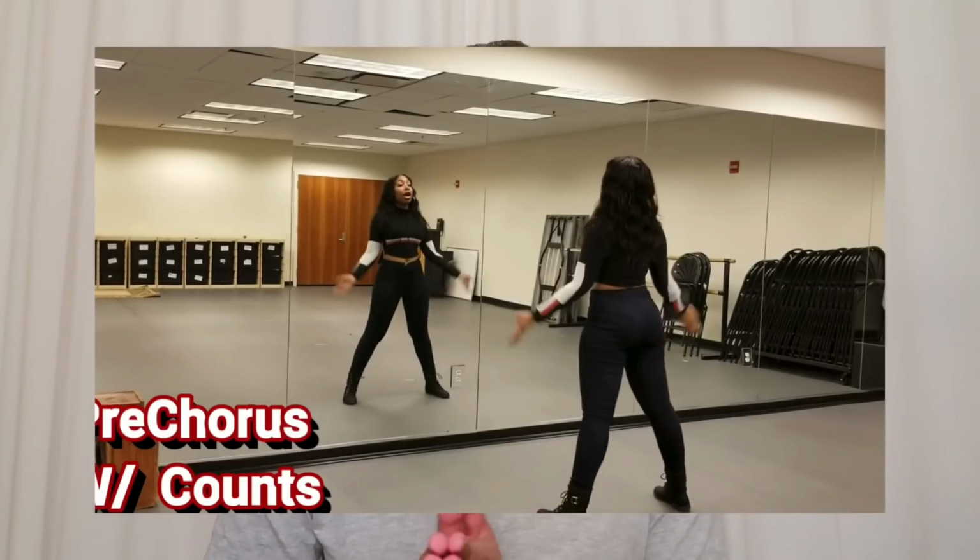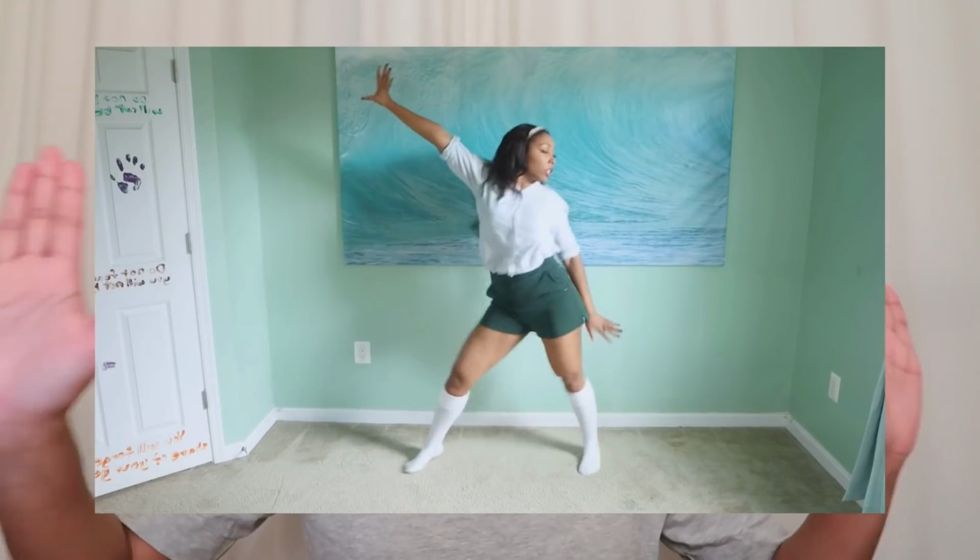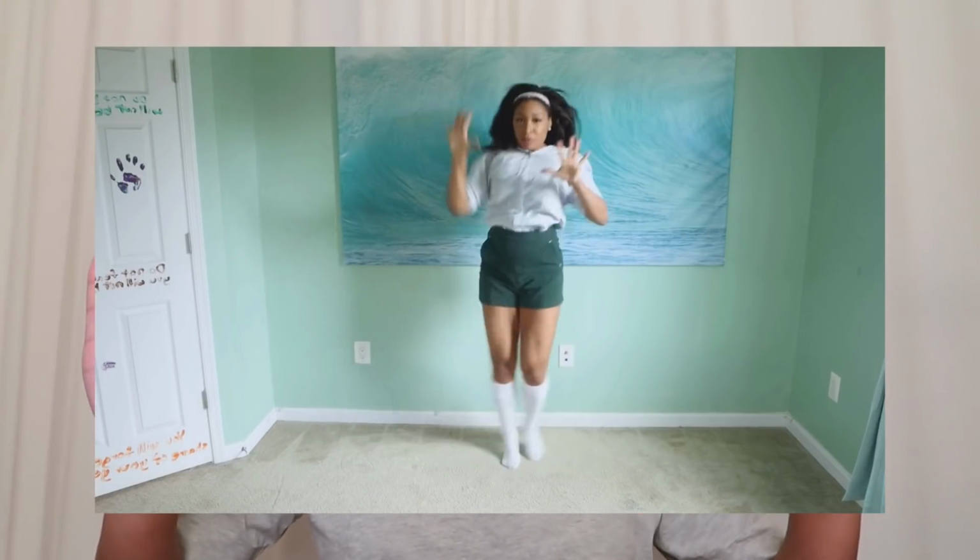Bria used to film in her studio, but since COVID, like most people's studios got shut down in the first couple of months of COVID, she had a lot of space in her house, in her room, I think it's her bedroom, where she films in front of a wall and then she takes the video in her editing software and just mirrors it. So it follows a very similar format to mine. It's explanation, counts, slow music, full speed. For her videos, everything is combined in one video, whereas mine is in two separate ones, but hers, everything is conveniently in one video for you.